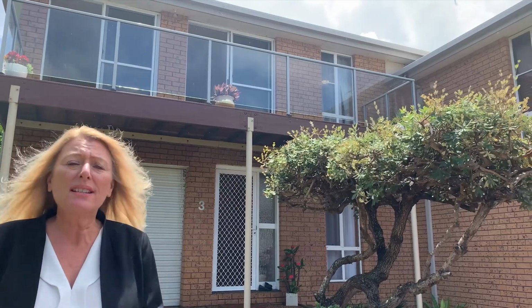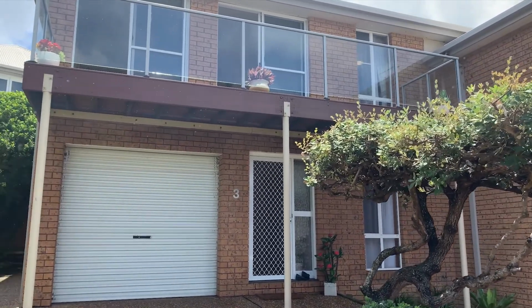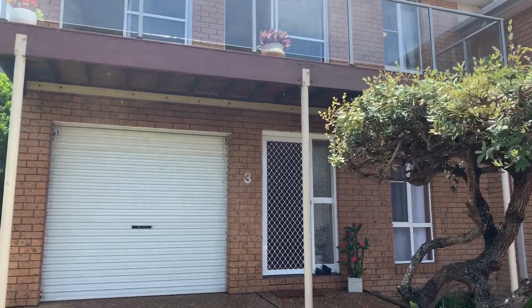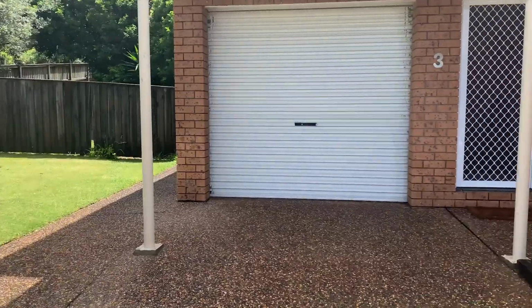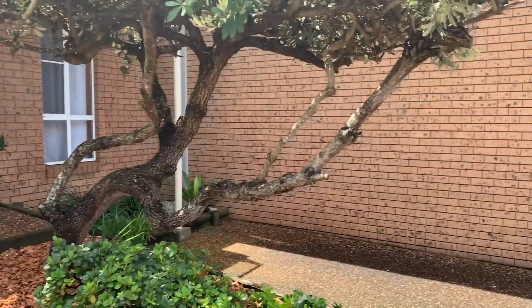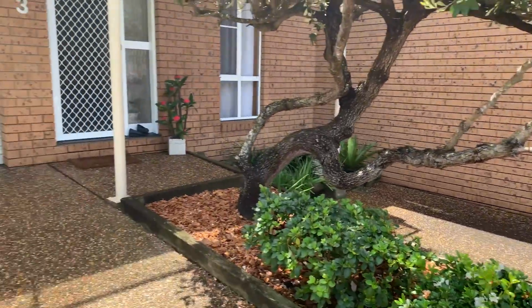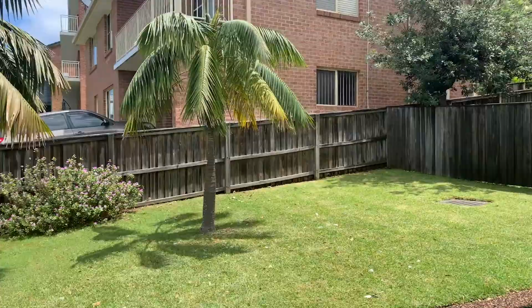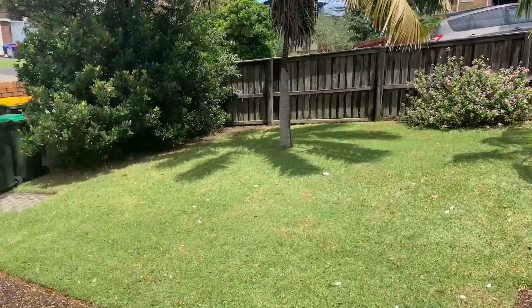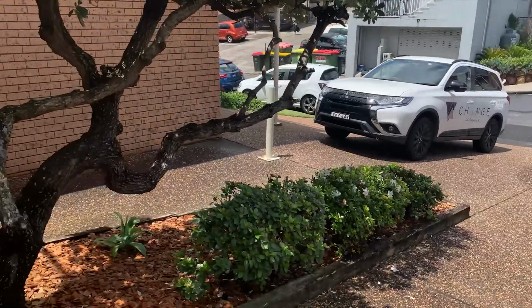Different to show you. This is a townhouse, and how amazing is this townhouse? It is so close to Copacabana Beach. So this is number 3/92 Copacabana Drive. As you can see, you've got a parking space, lock-up garage. It still feels really spacious with the lawned area out the front here. But we'll go in and we'll have a look and we'll show you the townhouse.